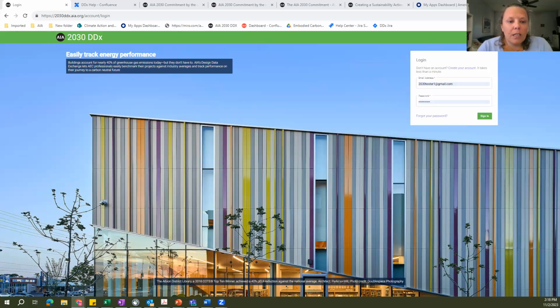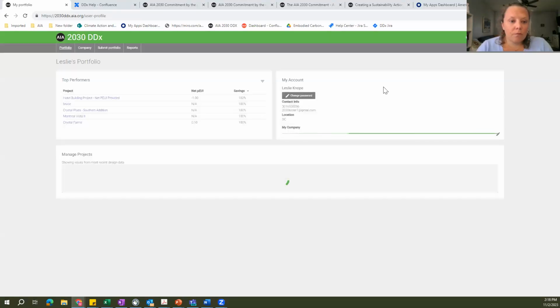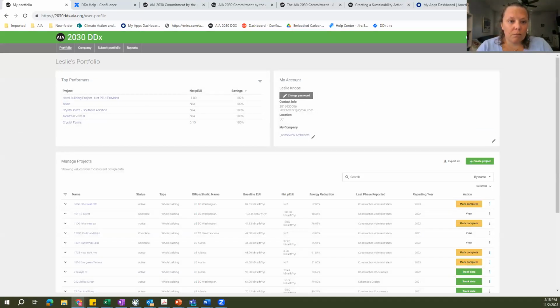Can I speak more to the confidentiality of the DDx attributable to a specific firm? Andrew, can you expand on that question? If it's not flattering, could it become public? No. No project level information is shared out to the public if you don't want it to. So project level information would only be shared by a firm. Everything that AIA shares is an aggregate. So it's anonymous aggregate data.